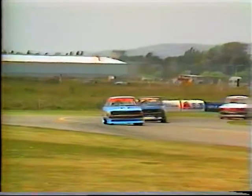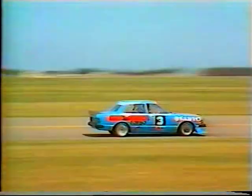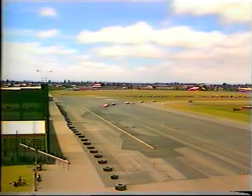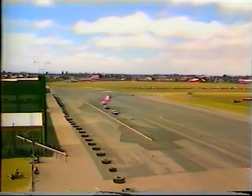Yes, Mark Rutherford knows Wigram very well. He's young, but he's competed here many times, and he's an expert around the circuit and always competes very well. Knows how to use the circuit like Leah Leonard did in the earlier race. Well, Mark taking a different line there, but still holding on to Warren Steele.